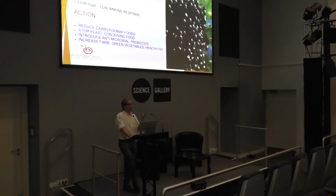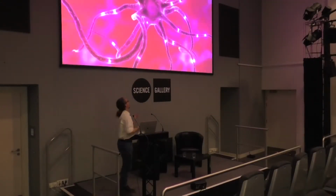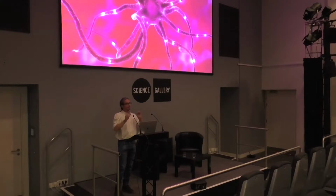And then we increased fiber, green vegetables, and healthy fat, because the good bacteria do feed on indigestible fiber, which these green vegetables and food high in fiber give us. This is a beautiful photo of hormones. And hormones are messengers from the body that tell the cell to do certain things. We have different types of hormones.